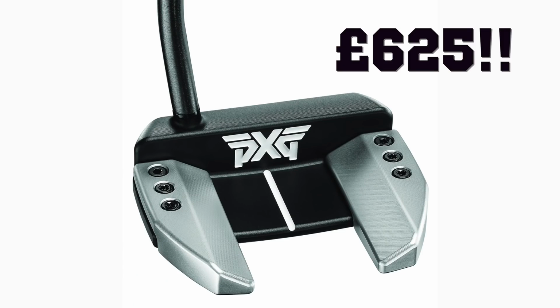This thing's gone absolutely bonkers. Fancy a putter? Here's a nice putter for you. 625 quid is that putter you're looking at. But then if you're PXG and you've got the clubs, you've got the irons, you've got the fairways, you've got the hybrids, you've got the putter, you've got to have some accessories to go with it, surely.